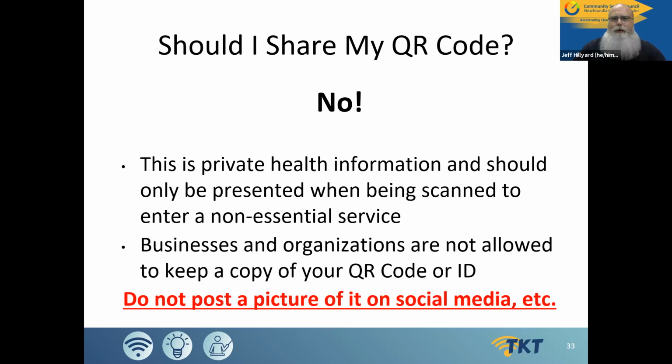Look at it this way. Would you take your driver's license or your MCP card and post that on social media? No, you wouldn't do that. So don't post your VaxPass online either.